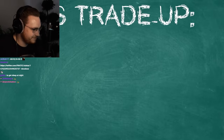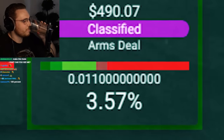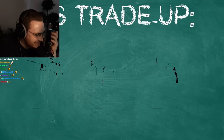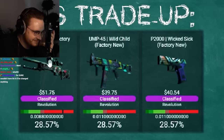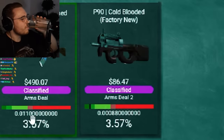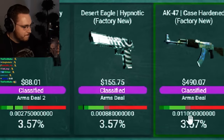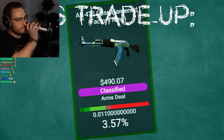So with the trade-up version that he did, the chance of even getting the AK was only 3.57%. He literally had a 30% chance of getting either of these each, and then the same chance of getting the AK as the P90 Serum and the Deagle Hypnotic. As I'm pretty sure you're starting to understand now, this was very, very rare to hit.